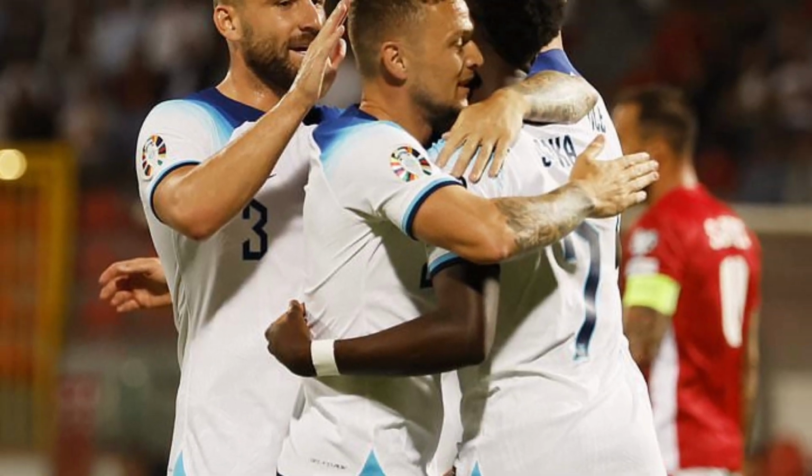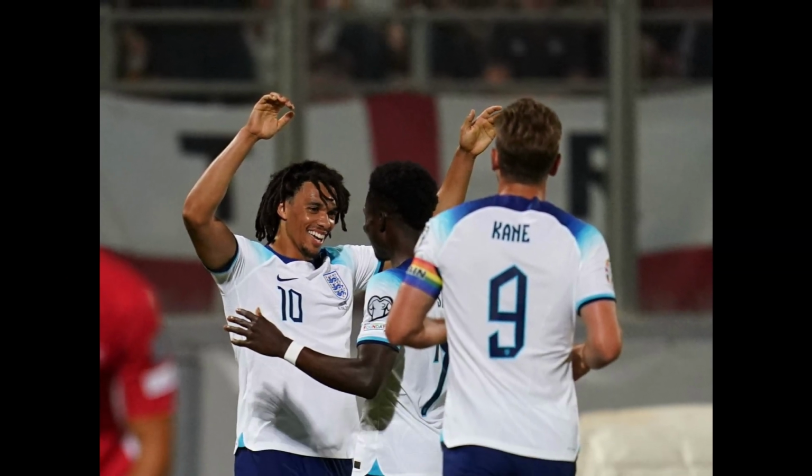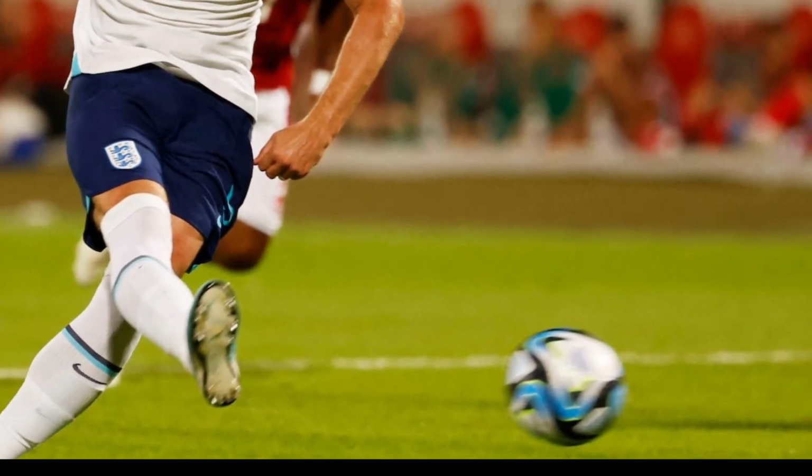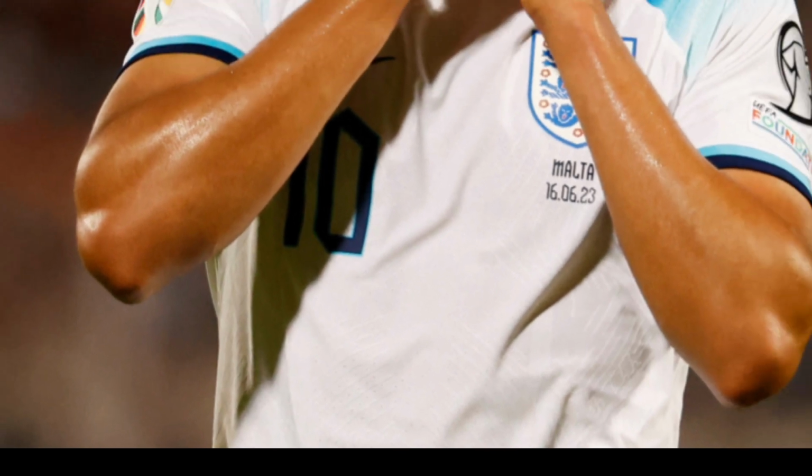Goal. England get their 4th. 83 minutes: Malta 0-4 England. Wilson won the penalty, so he takes it. He sends Bonello the wrong way and scores his 2nd career international goal.